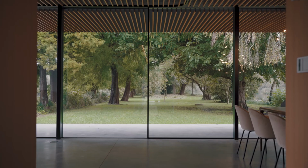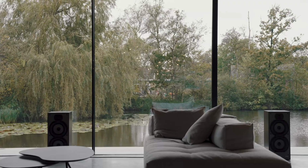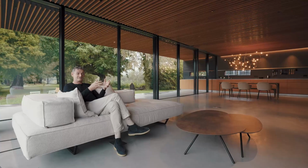Minimalism is not about reduction only, leaving out things. It is, on the contrary, about the synthesis of many functional and aesthetic aspects of the design. So it's much more difficult than you think to eventually achieve simplicity. It's a lot of work.